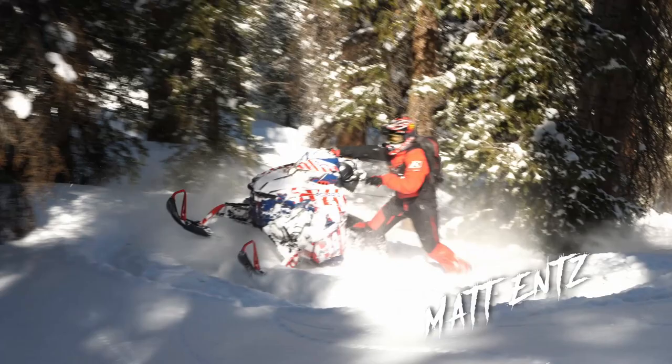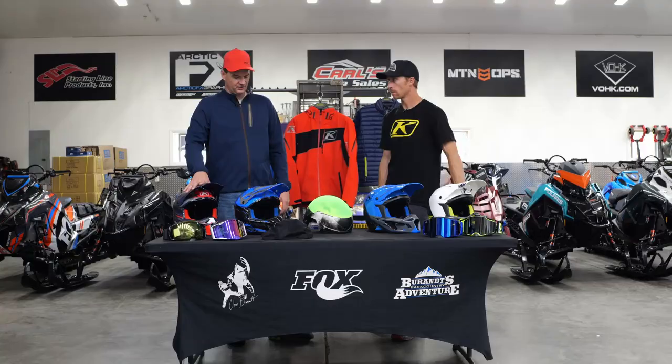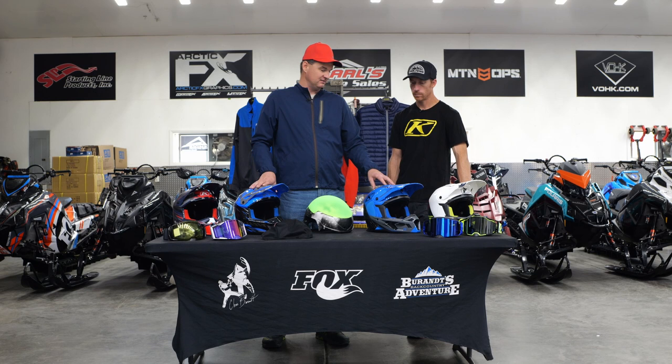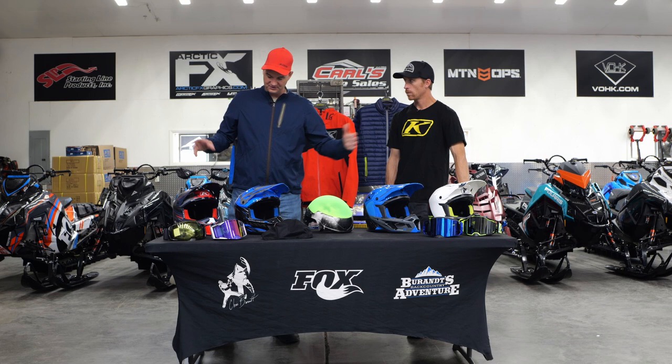So let's talk about what we have sitting here on the table. So we've got F3 Carbon. I think we're on our third or fourth year of this shell. We've got the F3 Carbon Pro. That's new for 22-23. We'll talk about what separates these two helmets. We've got F5, which is a carbon as well. This was our first major entry and is a pretty big staple helmet for us as well. And then we have the F5 Colroid, which has a real cool safety story to it. So we'll talk about the performance features of each helmet.